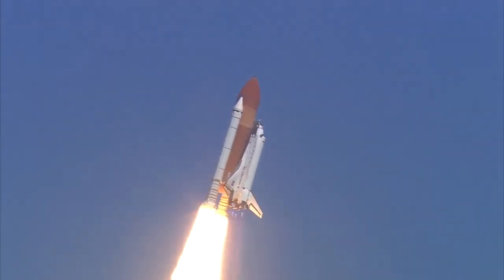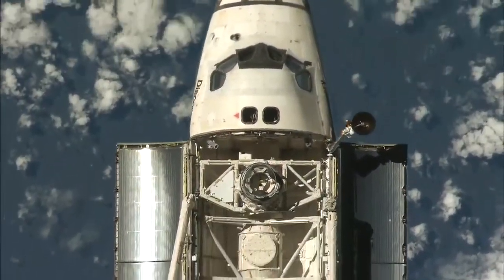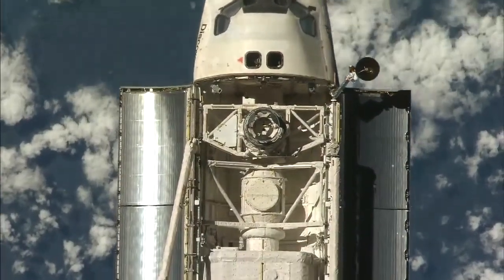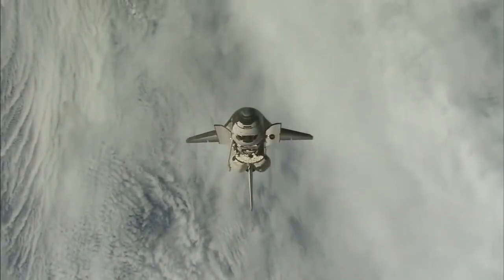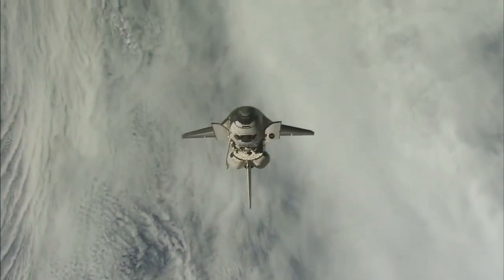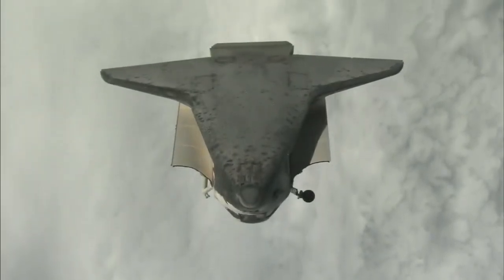Among the many changes instituted, the new R-bar pitch maneuver or backflip, will be used by each mission to the International Space Station. At arrival, the end-over-end flip allows the station crew to visually document the condition of the shuttle's belly and nose.